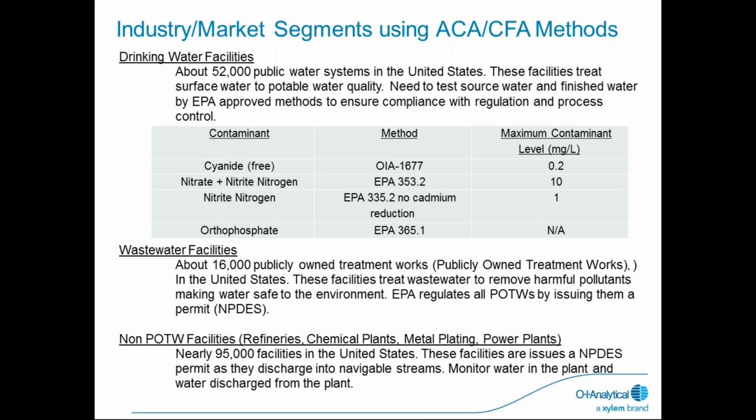They're publicly owned treatment works in the United States. They treat the wastewater, remove the harmful pollutants, making water safe for the environment. There's your non-publicly owned treatment works. Those would be your refineries, chemical plants, metal plating, power plants.